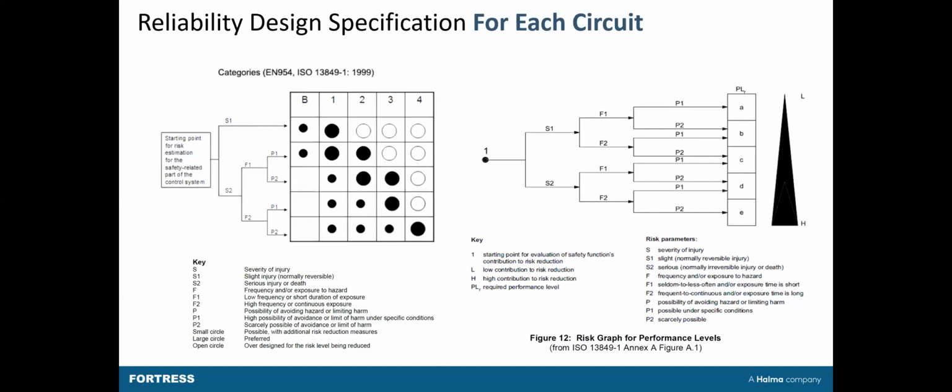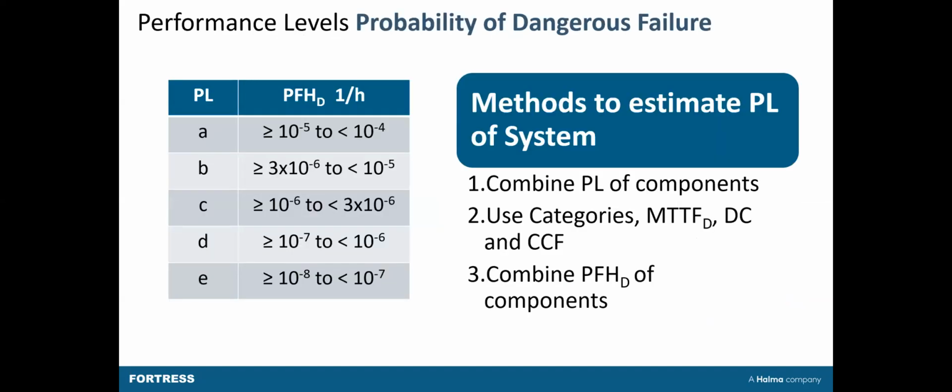So we talked about performance levels, and that's probably the key thing in this, performance levels and what they mean. They come from the probability of dangerous failure. So that table here, you've got your performance levels, they're rated A through E, and they each correspond to the probability of dangerous failure per hour. So it's a tangible number of how many dangerous failures you are likely to get per hour, and you can obviously see these are pretty tiny numbers, which is positive if you're talking about safety things and how often they're going to fail to danger. With performance level E, they're very, very tiny numbers. Performance level A, they're still pretty tiny, but slightly more likely to have a dangerous failure.